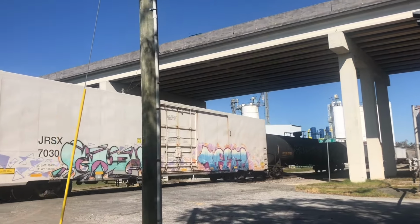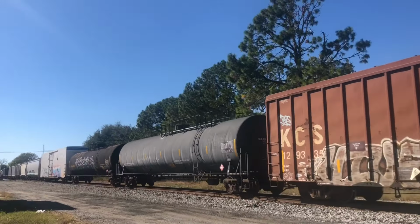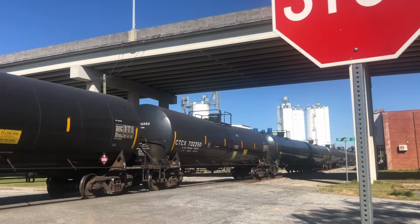This train is hauling an assortment of freights, from rocks to chemicals. Specifically, this train was hauling ethanol and liquefied nitric acid.